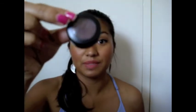Okay, so I bought most of my MAC eyeshadows when I was on holiday in America, because it's much cheaper there. In America, an eyeshadow like this costs $15. How cheap is that compared to Australia, hey?